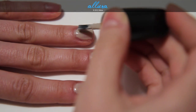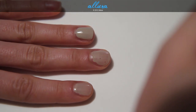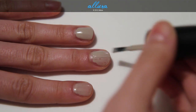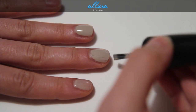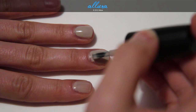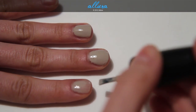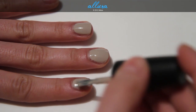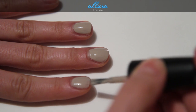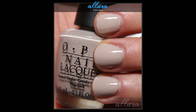Here's layer two. So you get a nice opaque and even finish. This is a great color for everyday wear because it is a neutral color. Okay, so there you have Did You Hear About Van Gogh with two layers.